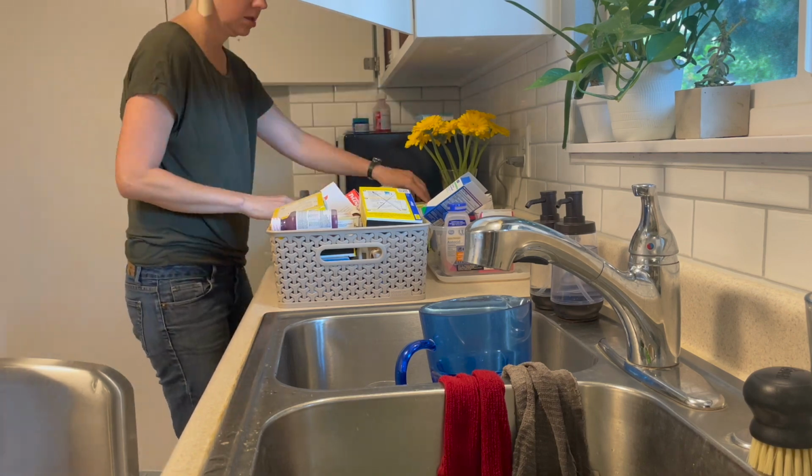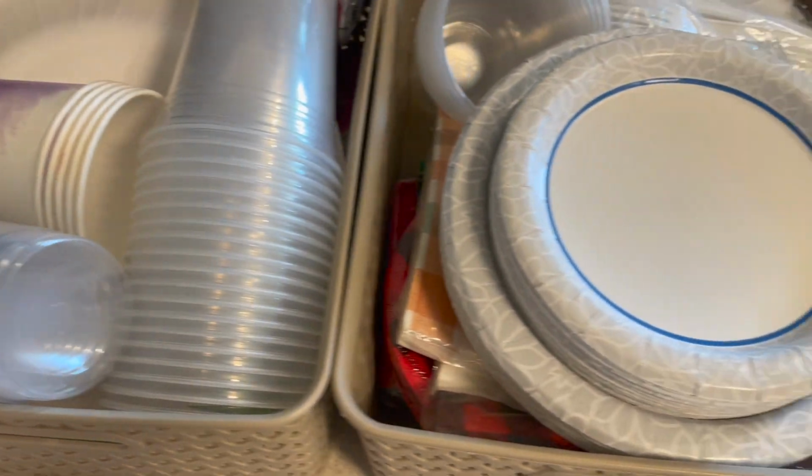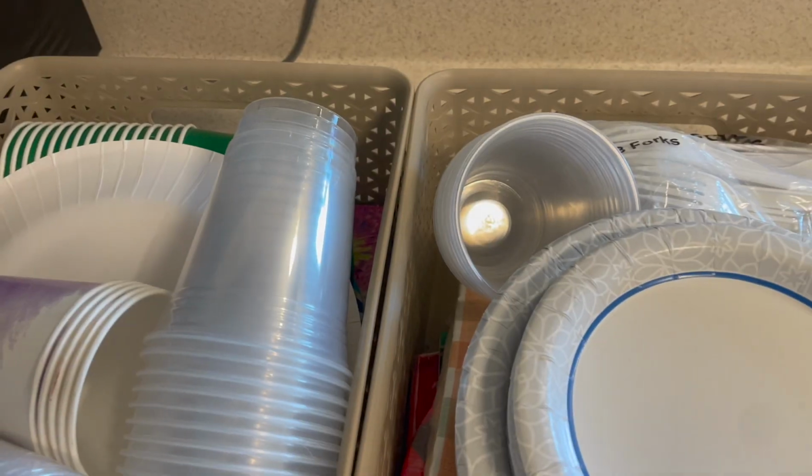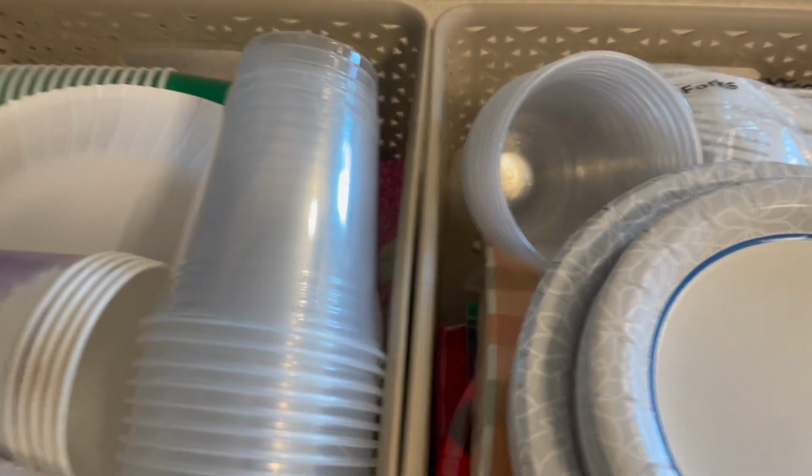Okay, this is paper products. How do you declutter paper products? Do you declutter paper products? The most frustrating for me with paper products is pieces of sets. Do you know what I'm saying?